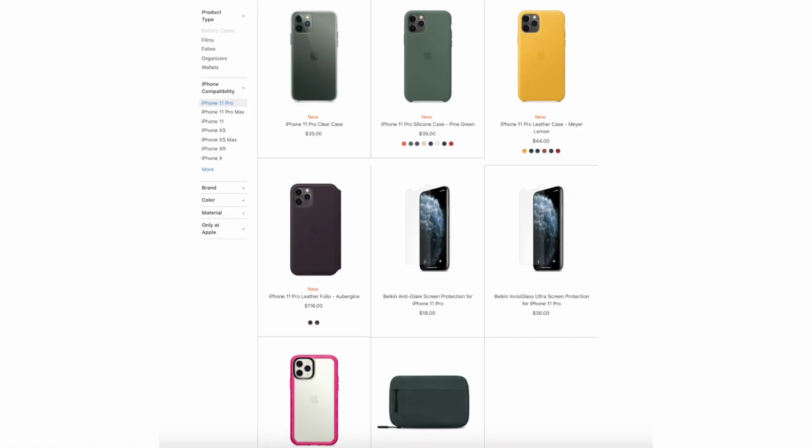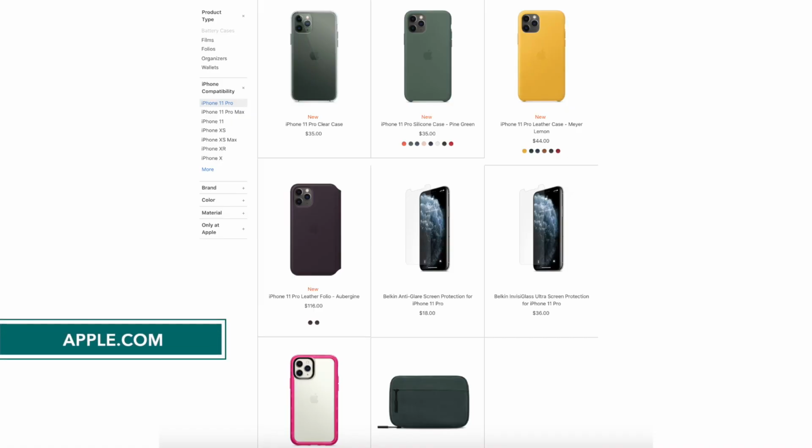Now, something to keep in mind here, if you want to find a case to match any of the cool 11 Pro colors, you're out of luck, at least for now. You'd have to get a clear case to see those cool colors. Apple doesn't even sell matching color cases, which seems like a missed opportunity to me. Anyway, let's talk build materials.